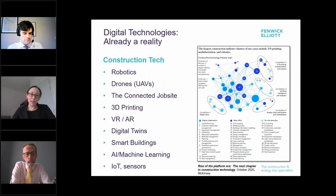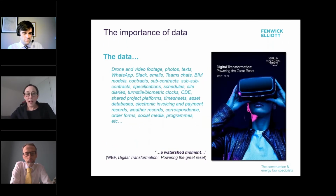And underpinning, as I said, all of these technologies is data. And Mark referred to the sheer amount of data that you're going to find on a construction and energy project. Drone footage, photos, texts, emails. We have Teams chats now, turnstile data, the common data environment, weather records. Everything's feeding into this sort of mega data lake that's being consumed on each project.